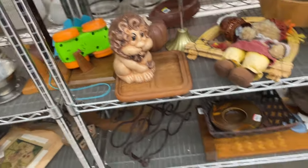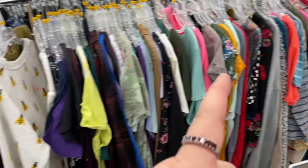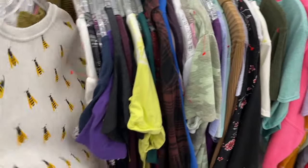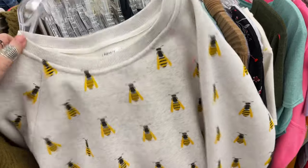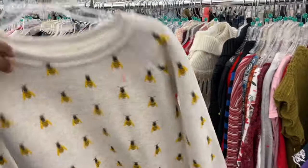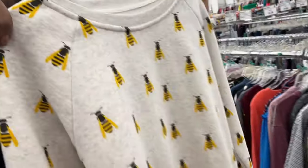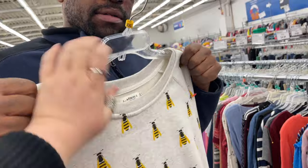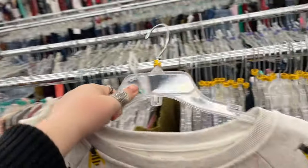I promise. So we're coming down through here, and of course I was just checking my size stuff. This popped out to me. I love this. Look at this. It's like an all-over print bumblebee. So I can't wear this. It's too short. Oh, you're gonna wear it? Yeah. It's too short for us. So it's an XXL. It's women's.